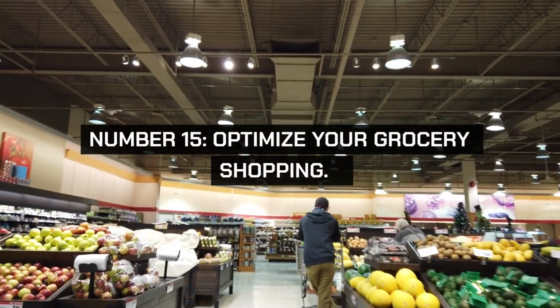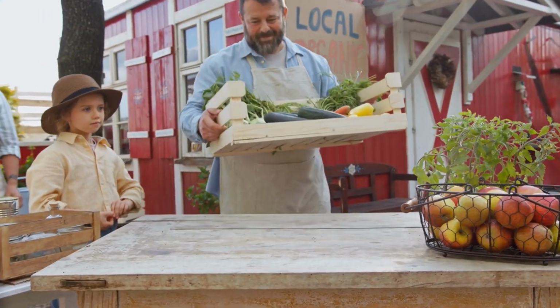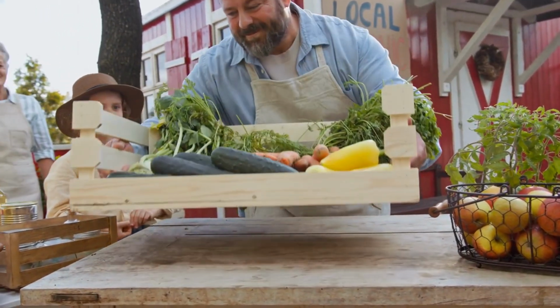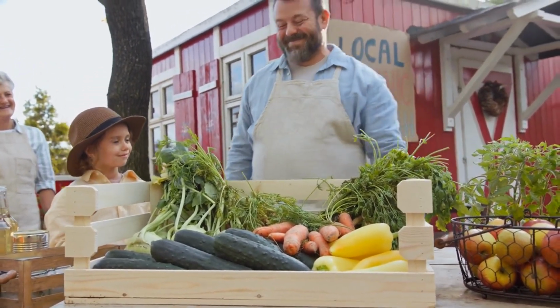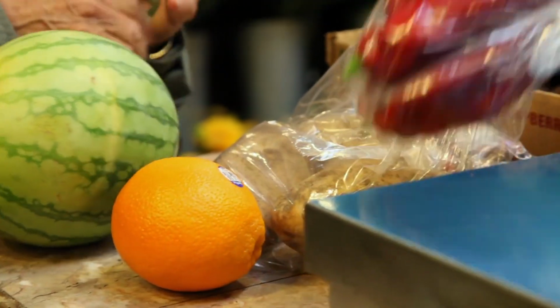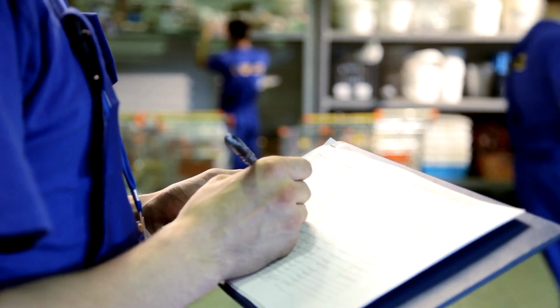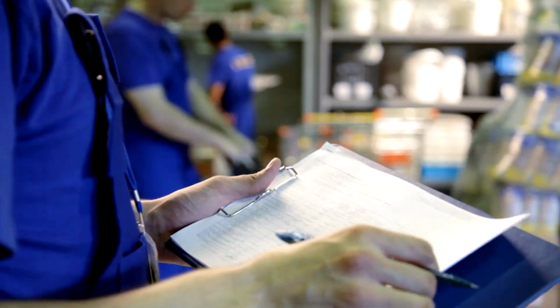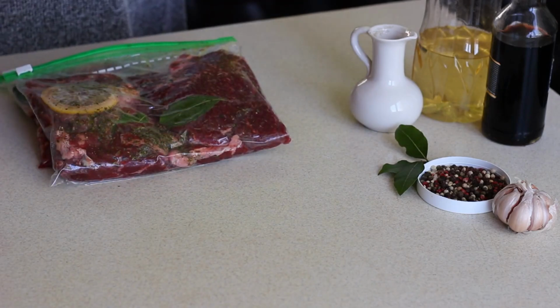Number 15. Optimize your grocery shopping. Shop at farmers markets near closing time for discounts, join a community-supported agriculture program, or forage for wild edibles if available in your area. These strategies can save money and provide fresh, local produce. Plan your meals around seasonal and on-sale items to further reduce costs. Bulk buying and freezing perishables can also extend your food budget.